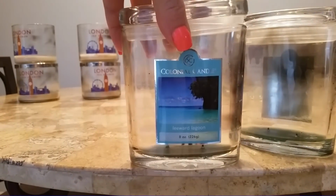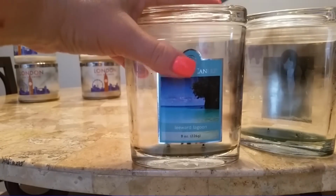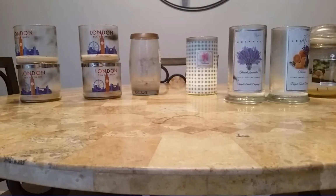It's kind of a citrusy, I don't know. But I didn't find the throw to be that great on it. I had them in my hurricanes in my dining room, one on each side of the room, mostly for effect. But I kind of wish I had used it in a bathroom so I could actually really smell it, because it was a nice scent, but it just got lost in a big room with the other candles that I had going on.